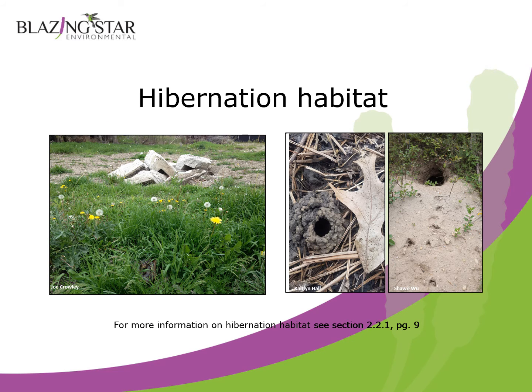In Ontario, snakes hibernate and spend their winter underground in hibernacula, or hibernaculum for singular. Hibernation period begins in September, October, or early November and lasts until April or early May, depending on the species, seasonal weather variation, and latitude. Hibernation habitat is limited on the landscape and is crucial to the survival of these species.